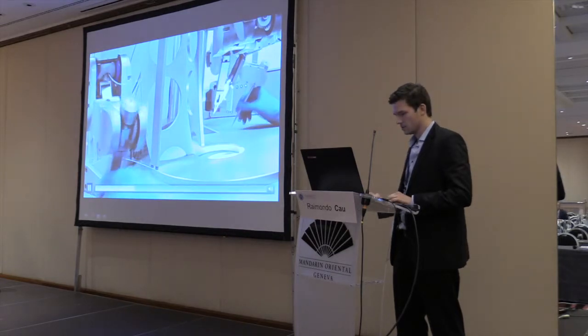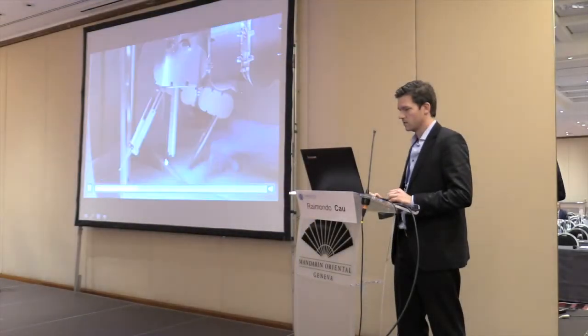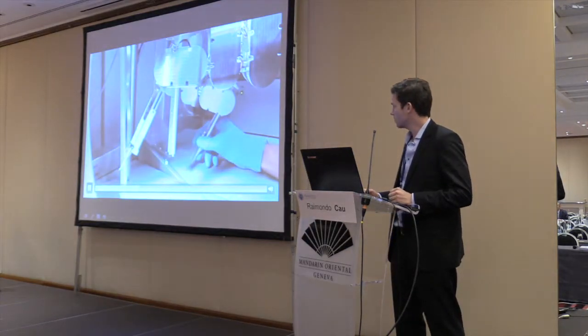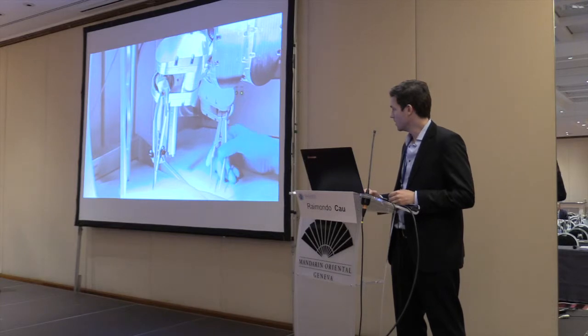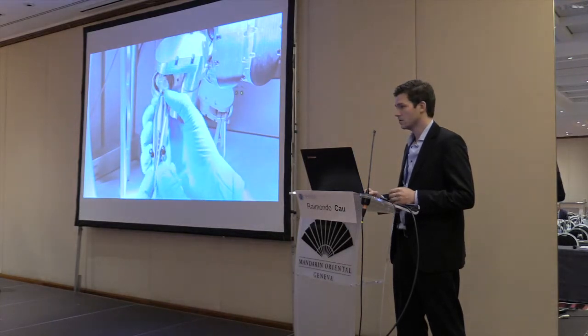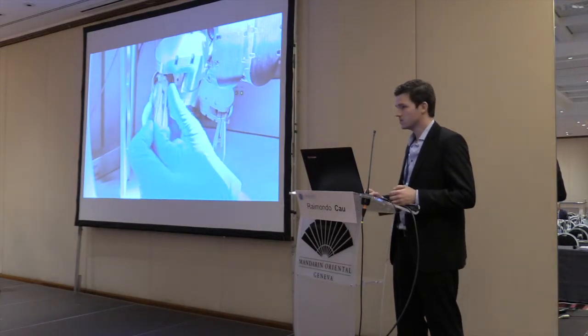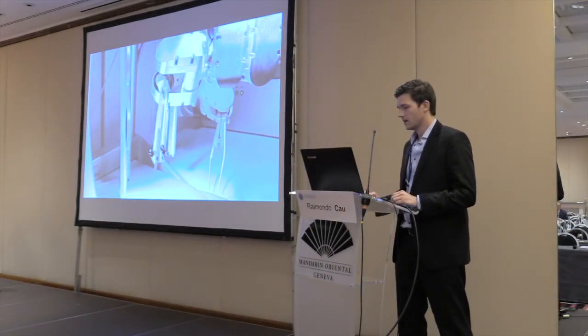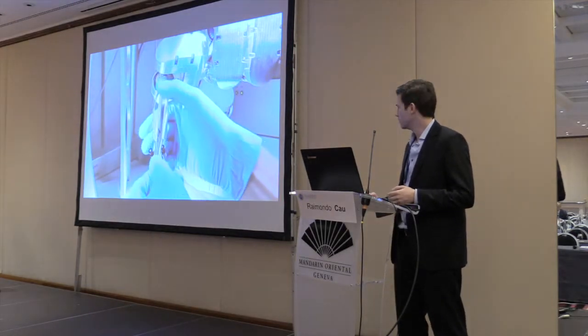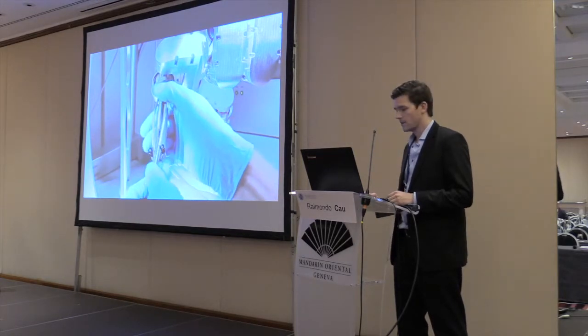Skip ahead a little bit. Right. In the next part, you see how we can swap the instrument. So now we are holding a needle holder, just a normal one. You can take it out, sterilize it, put it back in, and then you can immediately continue the operation.